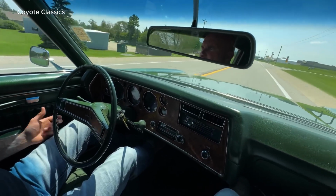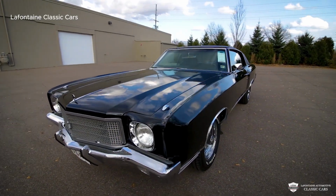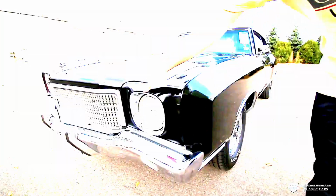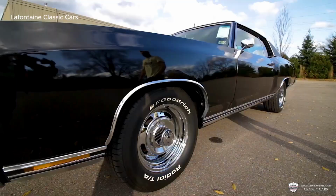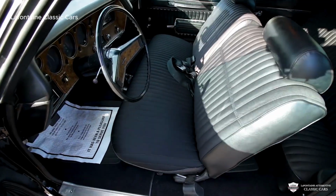Performance? Oh, it delivered. 0 to 60 in 7 seconds flat, quarter mile in 14.9 seconds at 92 miles per hour. And remember, this car weighed nearly 2 tons and had simulated wood on the dash.